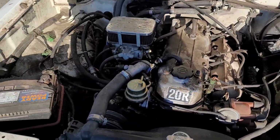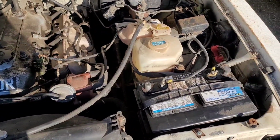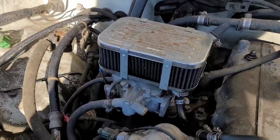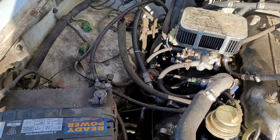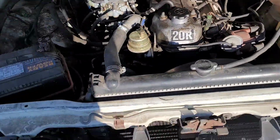So here's the 20R engine. There's the truck battery, and then we have our RV battery. There's a lot more going on in this engine. The Weber carb. So the hose clamps are a little weird. I don't know what's going on here. There's a bunch of things I'd like to investigate, but that'll be for another video.